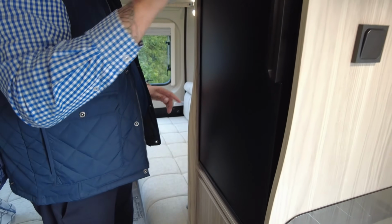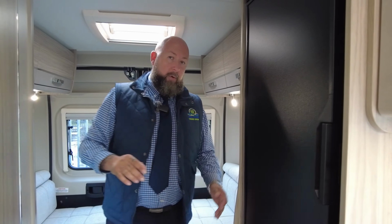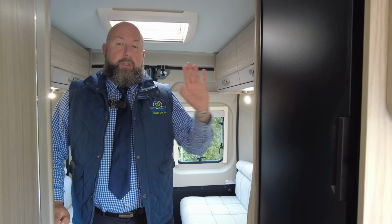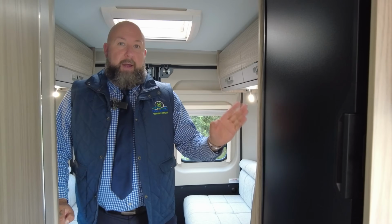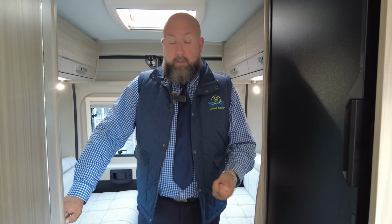Bear in mind, your fridge freezer in the Elddis does run off the electric system. So if you're wild camping, you can run that off the 12 volt side. But do be sparing with it, because it will flatten the battery quite quickly if you aren't moving or running the engine or plugged into the mains. If you are plugged into the mains, it doesn't matter, because you'd be using the 240 to run that.